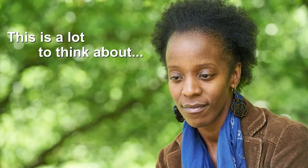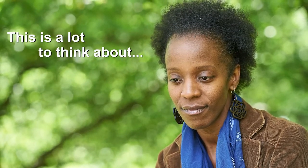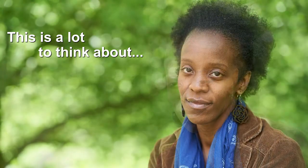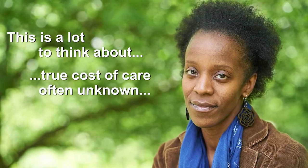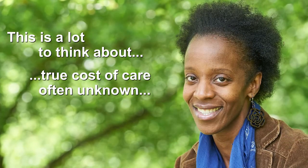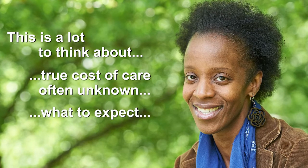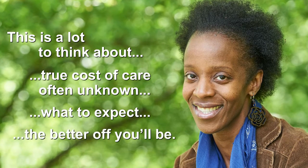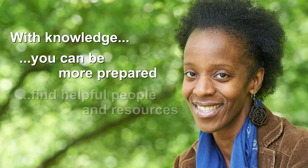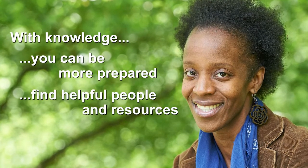This is a lot to think about, and some costs can't possibly be predicted. Everyone's experience is different, and the true costs for care are often not known until bills arrive. The sooner you can gain a general understanding of what to expect when it comes to medical care costs, the better off you'll be. With knowledge, you can be more prepared and able to find helpful people and resources.